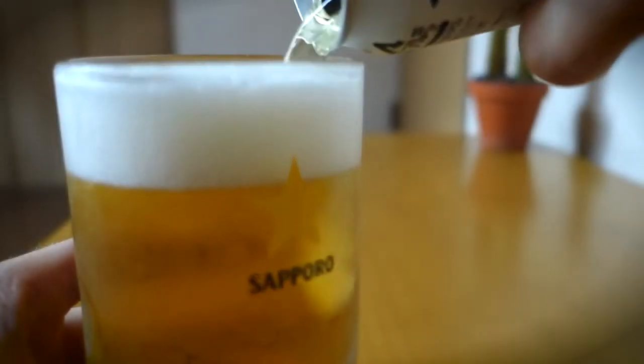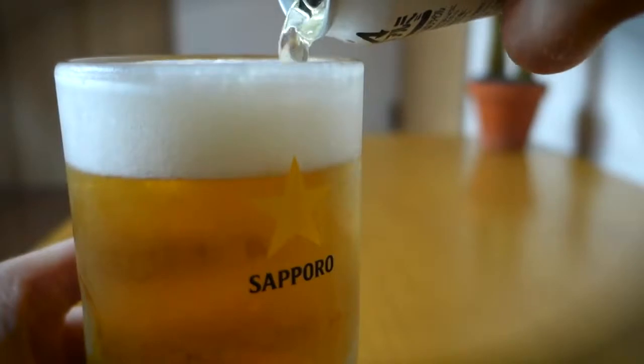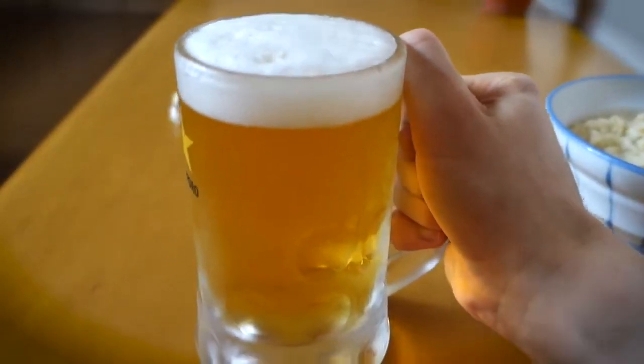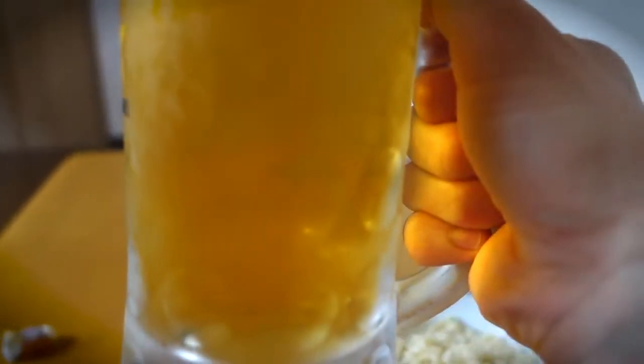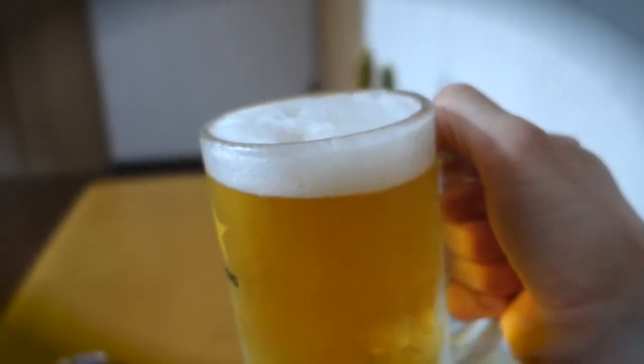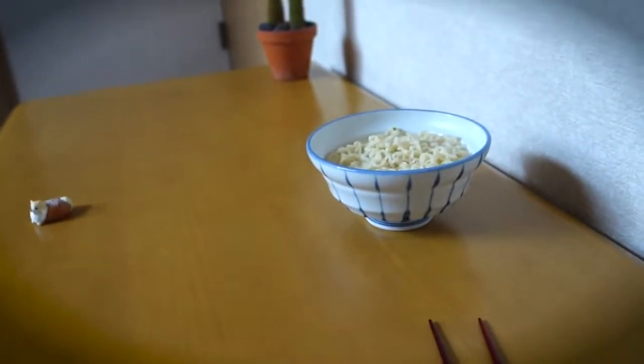Basically, what I'm trying to say in a roundabout way is this is the beer that's gonna fill the void in my life that I never knew I had. It's gonna give me ephemeral pleasure at a superficial level, and I have a funny feeling I'm gonna love every second of it. So let's take us a sip.